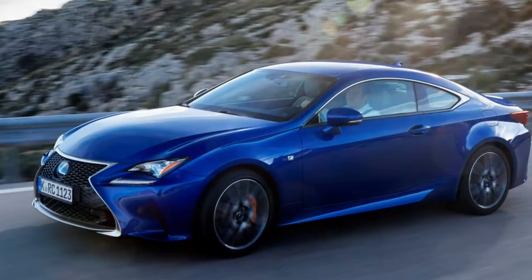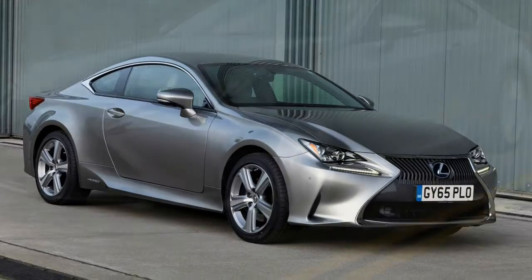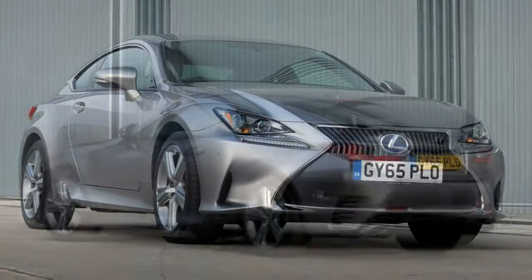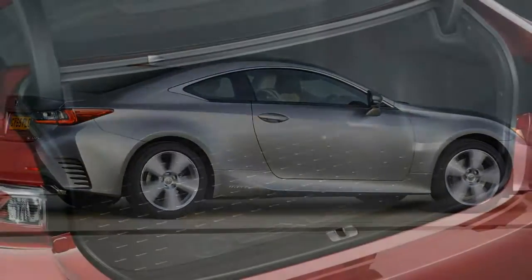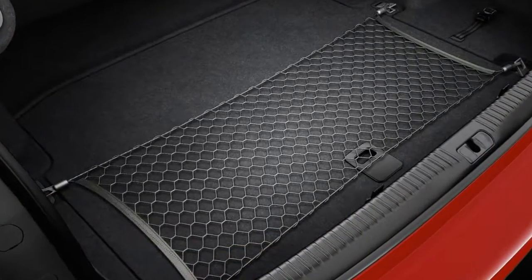The RC F has an 8-speed automatic gearbox that helps you take advantage of its power, although the box is slow to shift down especially, and can be less than smooth under full-throttle upshifts. At least the glorious engine noise, some of which is piped into the cabin, definitely makes the effort required of the driver seem worthwhile.